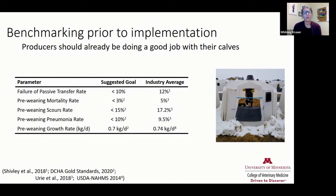So I just have here the industry averages and suggested goals for some of these important pre-weaning calf health metrics. We have failure of passive transfer rate of less than 10%. We want a pretty low pre-weaning mortality, 3%. We want to have low, or at least industry average, scours and pneumonia rates, and then pretty good pre-weaning average daily gain. So again, especially if calves are hungry, if calves aren't doing well in individual housing, putting them in pairs is not going to fix that problem. So we need to pay attention. We need to benchmark before we make this decision to transition to pair housing or really social housing of any kind.